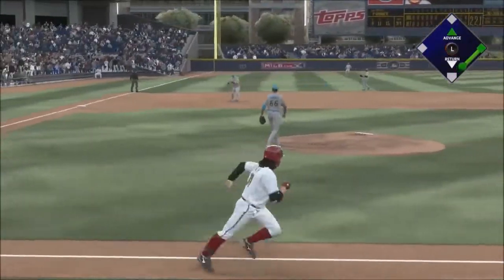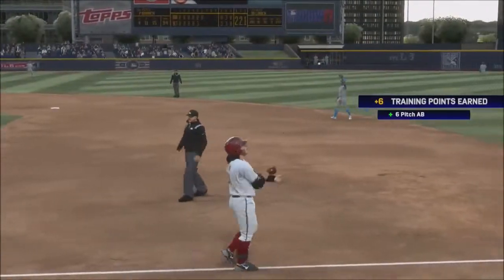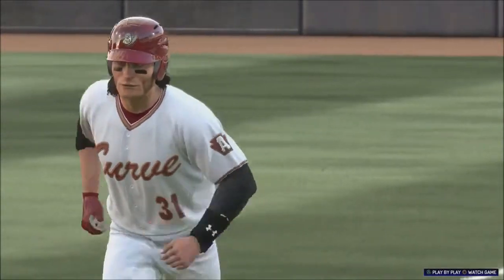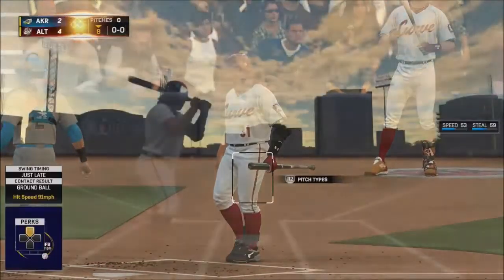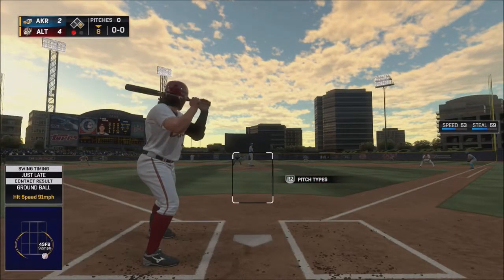And we're going to pound that one to third. Throw gets him, 2 down. Just not making solid contact today. 0 for 3. Guy on first, it's 4-2. 1 in, 1 out, and 1 on here.